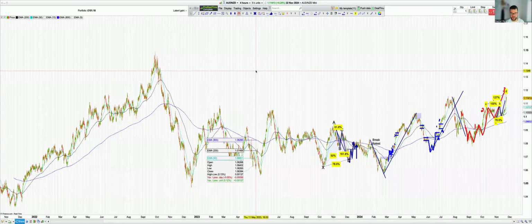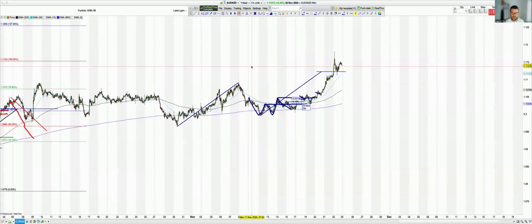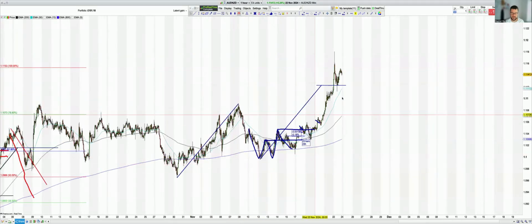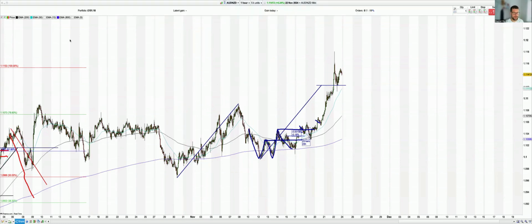But for me, I really like this picture. We've got the W at the bottom. Remember 1, 2, and 3. This is also a butterfly pattern. That's got some fantastic harmonics. X to D, 127 extension, ABCD structure. If we have a look on the hourly, this ABCD, the D points are acting as support for price at the minute. So we shall see, but ultimately what I'm trying to do here is trade in line with the trend. And yeah, moving on.